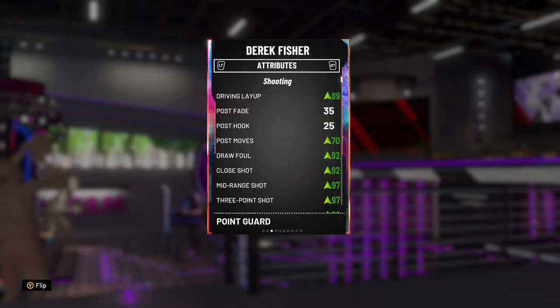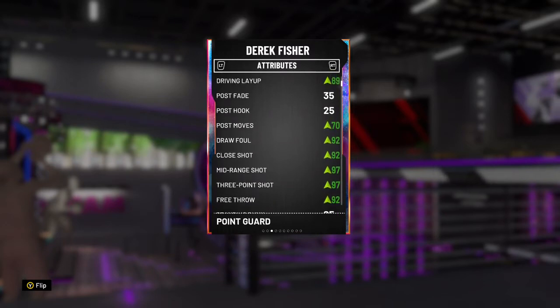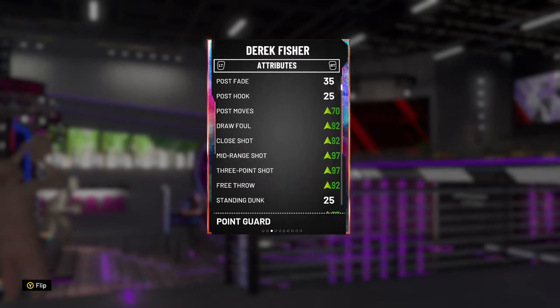So Jarvis went up. I think it was an 84 if I'm correct. Post, he actually has post moves now. Still no post fade at all, which is actually not that great at this point in the year with Opals. If you're any position, you should have some post fade going on, and even if you're a point guard, something so that you can attack. You can be versatile at all positions.